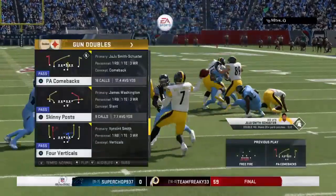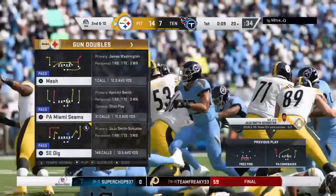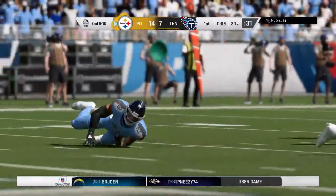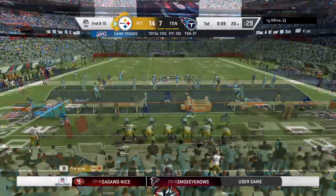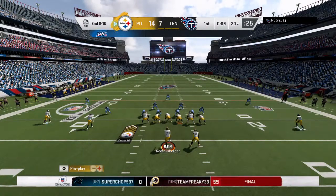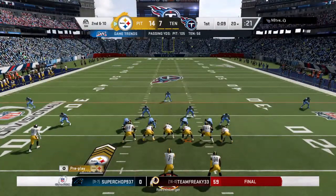Throwing to start the drive, but that one incomplete. For Juju Smith-Schuster. Brings up 2nd and 10 at the 20-yard line. After the incompletion, here's 2nd and 10 from the 20.